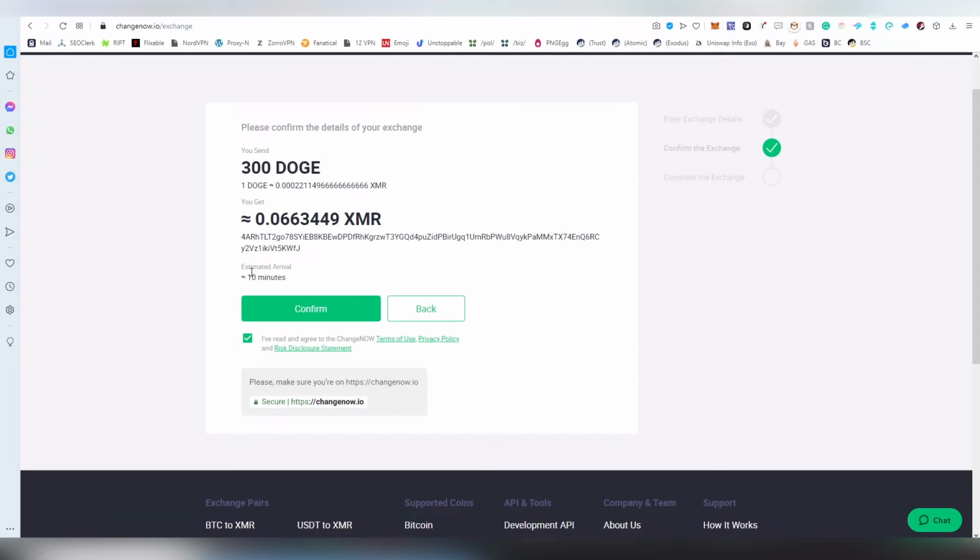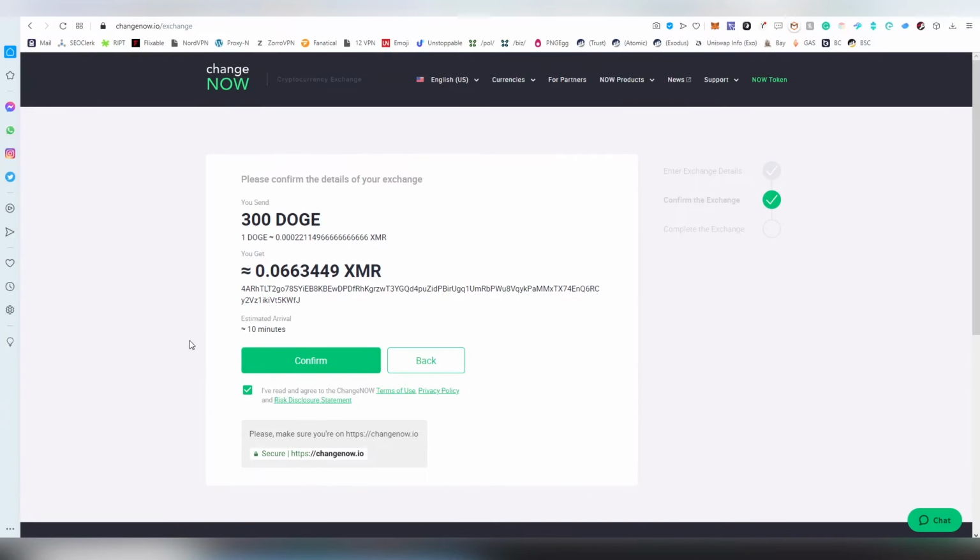And then we're going to be looking at the estimated arrival time. Remember, certain currencies are faster than others, so it may take a lot more time with Ethereum and Bitcoin, but with other currencies, it's going to be significantly faster, depending on what you're trading. So I'm going to be confirming now.